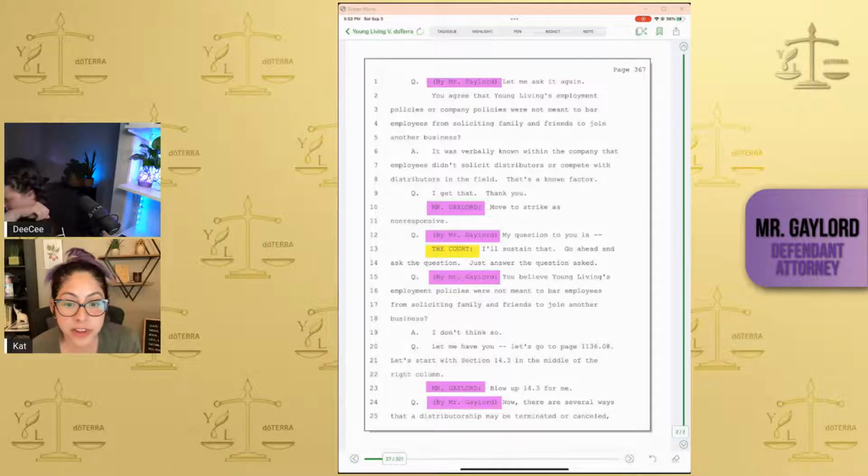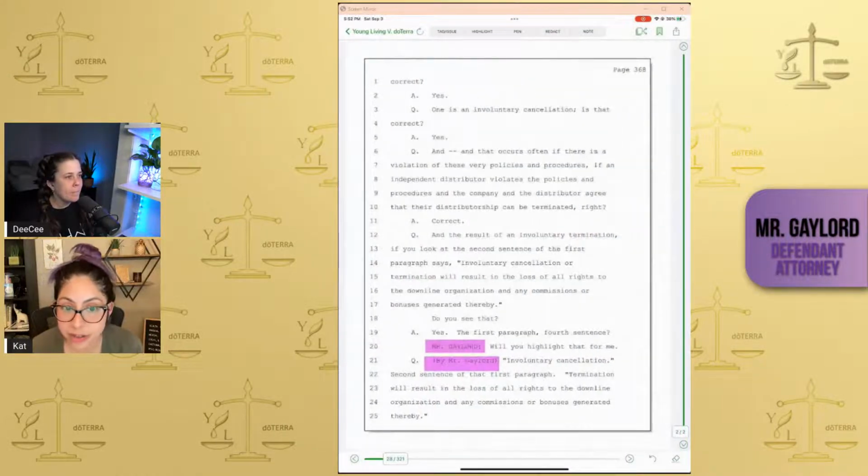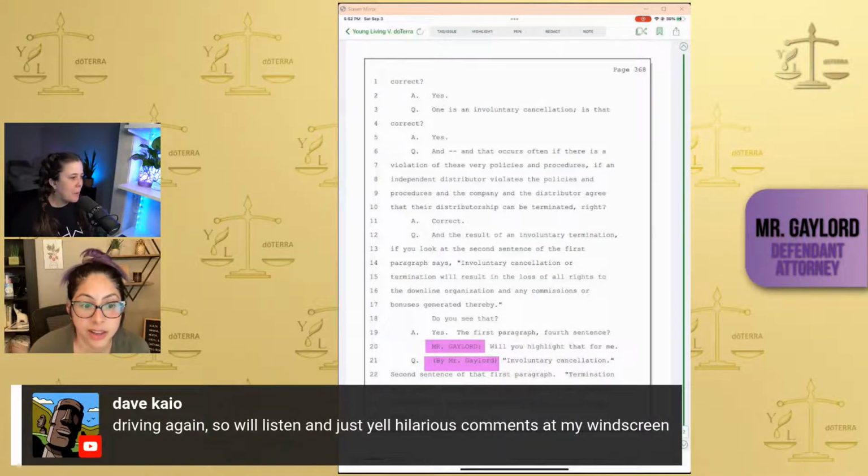Let's go to page 113608. Let's start with section 14.3 in the middle of the right column. Blow up 14.3 for me. Now, there are several ways that a distributorship may be terminated or canceled, correct? Yes.